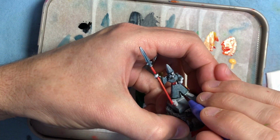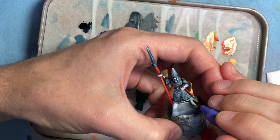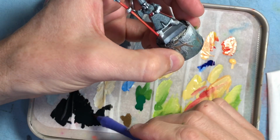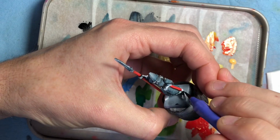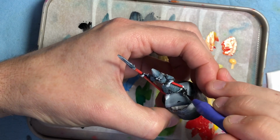I've got currently 2 bolt throwers, but maybe a 3rd one if Jesse gives me the other one. And that's plenty. I think 3 will be more than enough.